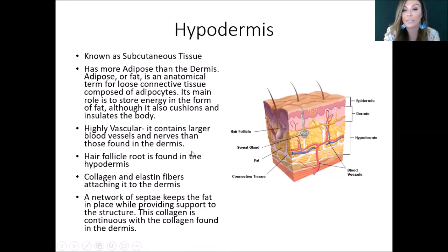Hair follicle root is found in the hypodermis. A lot of people don't know that, but the actual root of the hair follicle is right at the top of the hypodermis. It almost looks like the reticular dermis. Which is great because we need a lot of blood supply to the root of the hair follicle to produce the hair. It eventually dies very quickly as it moves up towards the epidermis, but you know it's alive in the hypodermis with all of that vascularization.